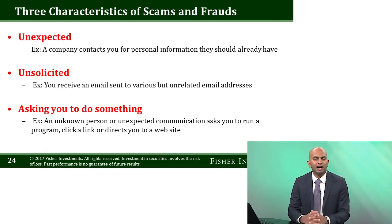A company contacts you for personal information they should already have. For example, a company might contact you and say, we need you to enter your username or your password to re-authenticate who you are here. Please click on this link. Right? Most companies who have your information won't contact you to ask you for that information again.